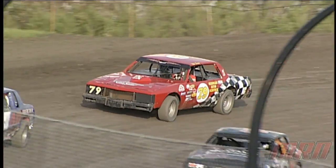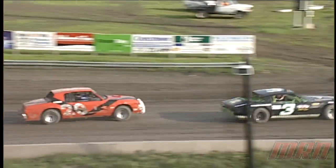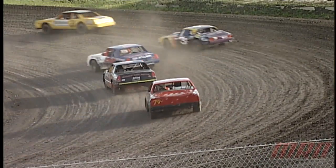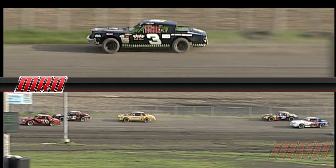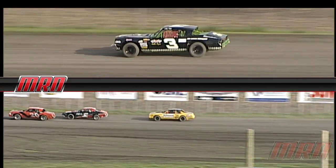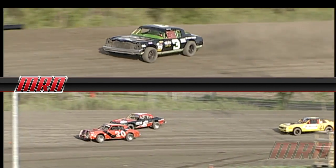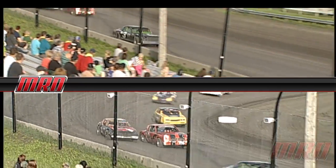And we are just about ready to go. They are waving the green flag, and we are off and racing in this second race here out of Co-op Speedway. It's the number 3 so far of Ethan Friesen. He's in the lead. He goes wide outside as they go through turn number 4 of the first lap.